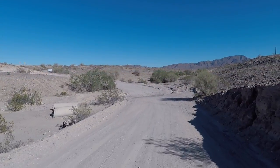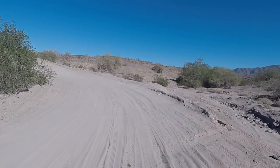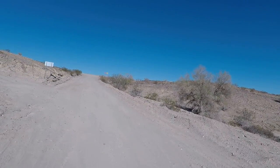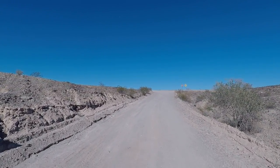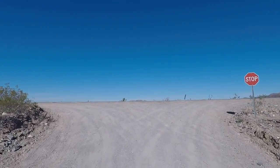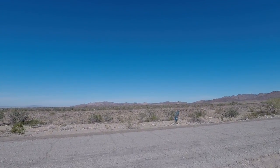It's a rough road, a lot of washes you drive through. They do keep it open. I believe this is a county road still. RVs come out here and boondock. We'll get up top here. Real steep climb, but I always see rigs. I see big rigs up here too. Big motorhomes, vans, trailers, all kinds of stuff.